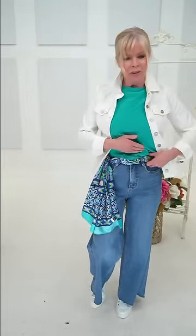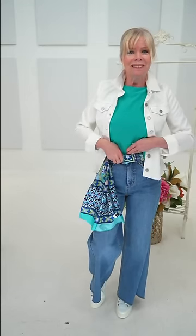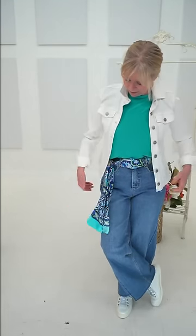So there we go. And you could actually sort of tie it in a bow. There's a lot of fabric there. I could see that on a skirt too. How nice would that be, sort of boho chic on a skirt.